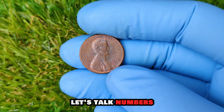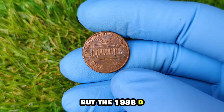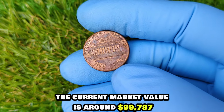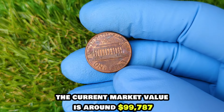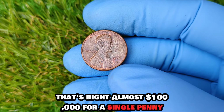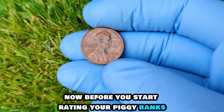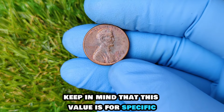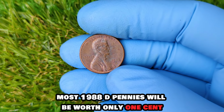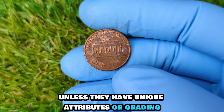Let's talk numbers. The market value of coins can fluctuate, but the 1988 D-penny has seen some impressive price tags. The current market value is around $99,787 for those high-grade error coins. That's right, almost $100,000 for a single penny. Now, before you start raiding your piggy banks, keep in mind that this value is for specific high-grade coins with notable errors. Most 1988 D-pennies will be worth only 1 cent unless they have unique attributes or grading.